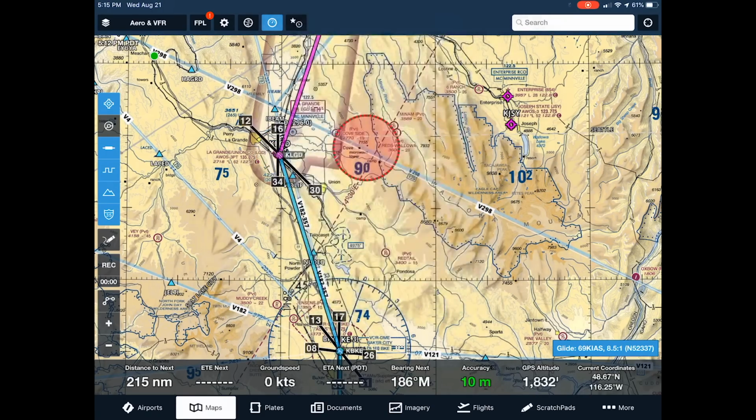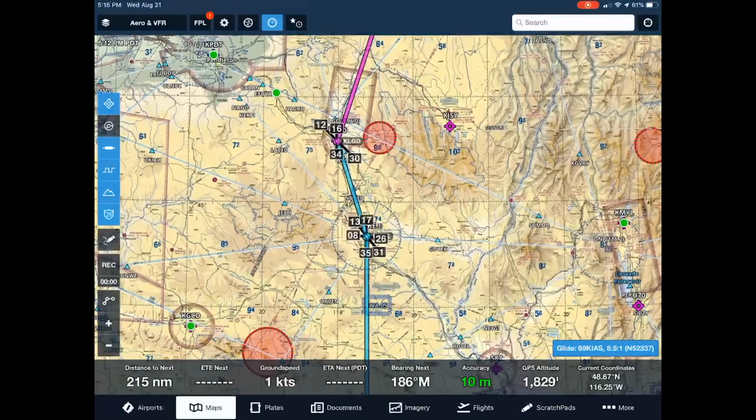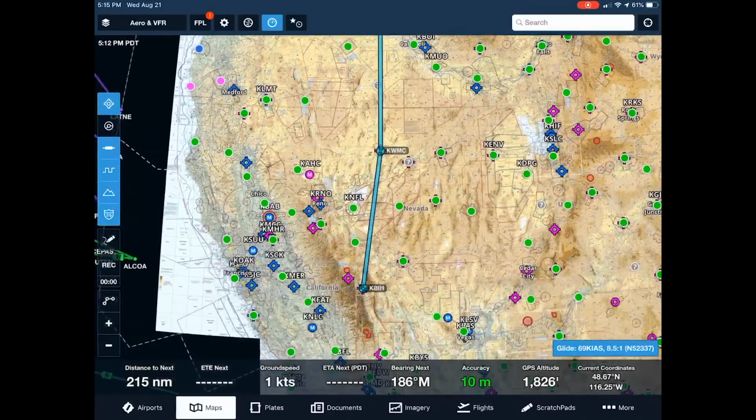So why don't we just deviate just a hair? This will take us around there, so we'll fly to LeGrand, and then we can go to Baker. And just like that, we're around that flight restriction. This one here is not really a problem, so let's look farther south.